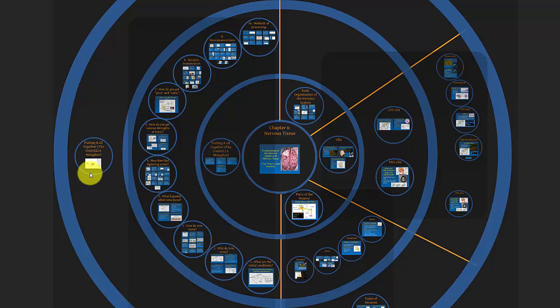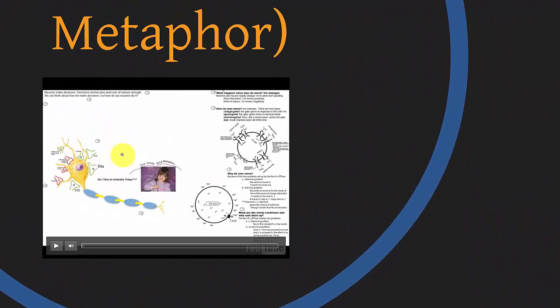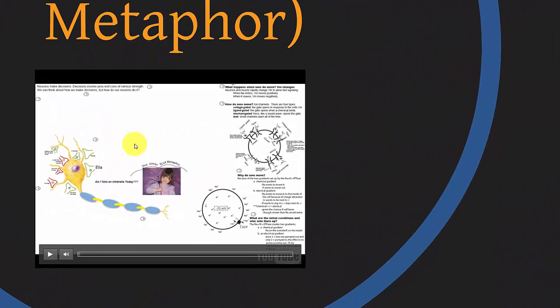Again, I'll probably just cut and paste the video right in. Here's the whole umbrella metaphor. It's broken into three parts. I don't know if I can scrub through this, but there's the simple version, where for each individual question I explain it well enough that you understand that little piece of the puzzle. This simple version takes you through the initial major chapters or major steps.